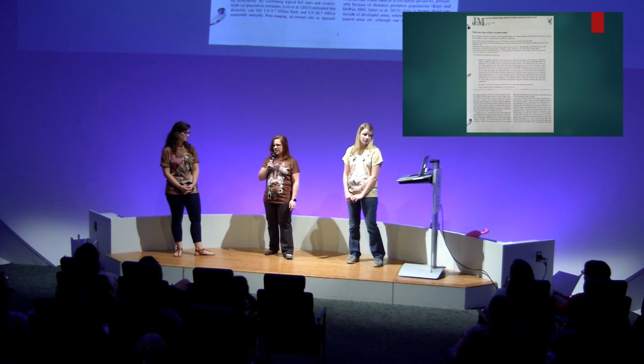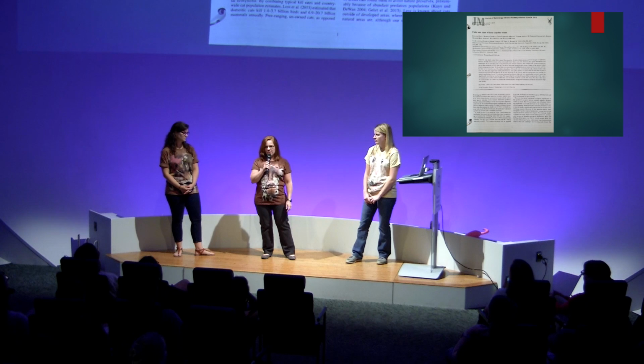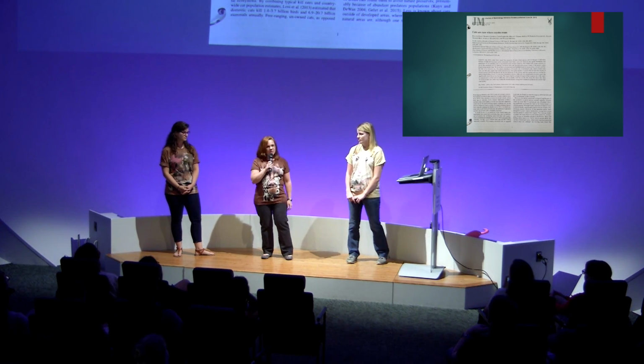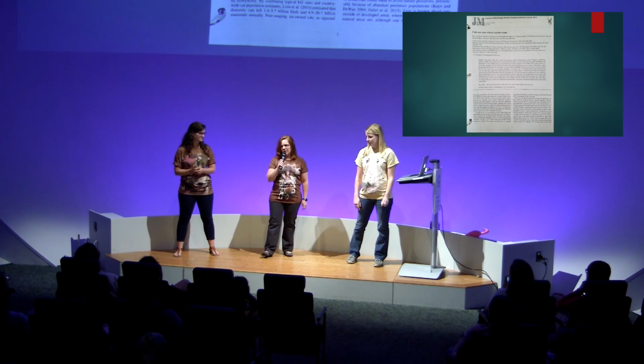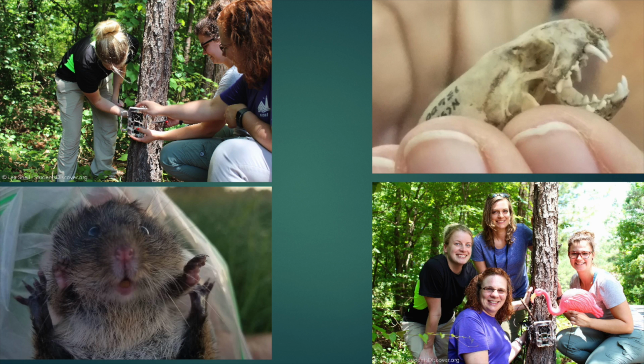So this here is an example that Dr. Roland Kays, who is the director of the Biodiversity Lab here, produced using camera trap data done by students. So your work can end up in a journal. Wow, how cool is that?